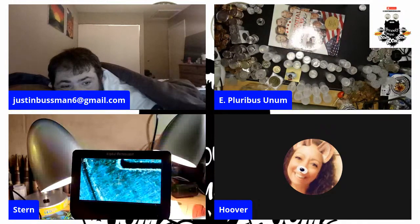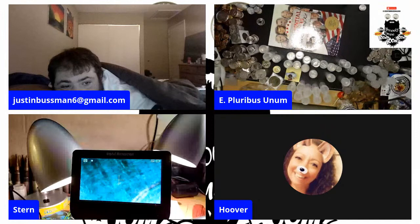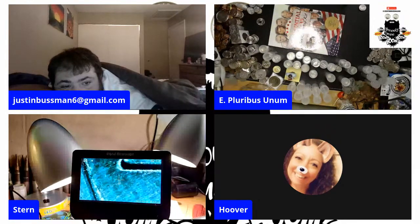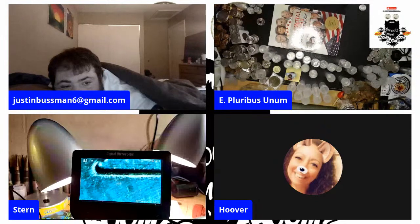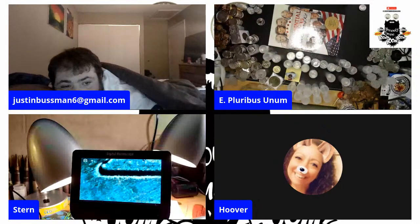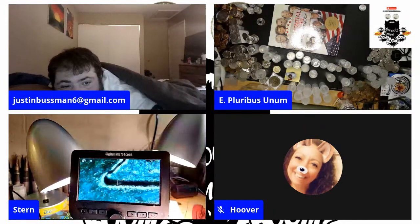Right here? Is that it? I thought I saw it to the right. There's a die gouge that looks to be right here. There's also one that looks to be right here. There's one really close to the building right here, potentially. I can mess with lighting a little bit. Yeah, go ahead.